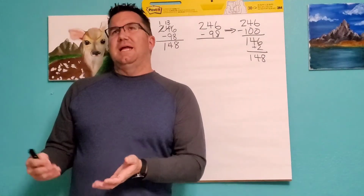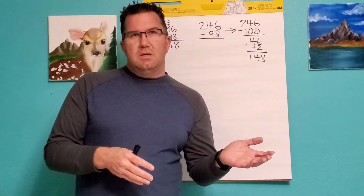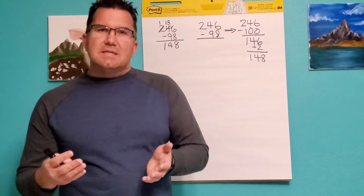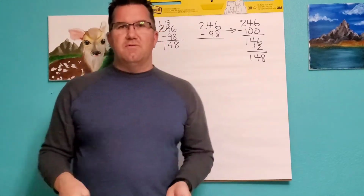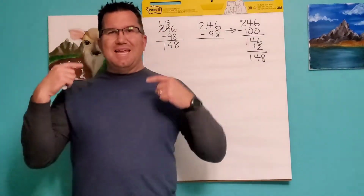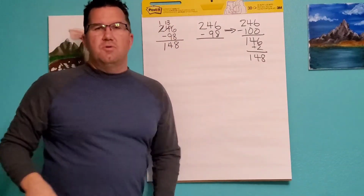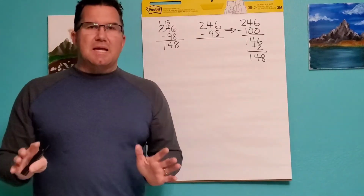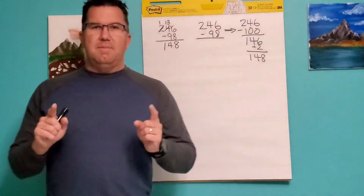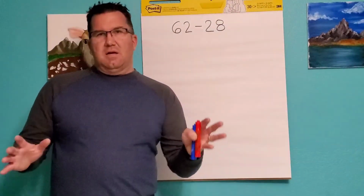246 minus 98 is the same as 246 minus 100, which is 146, plus two more, which is 148. It's a way in which I can think about it without necessarily having to go through all of the standard algorithm. Both mathematically correct, but different ways of thinking about the same problem. This is the last example I want to talk about right now.